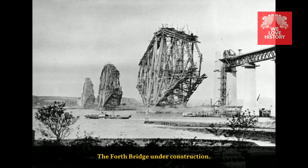Here's a photo of the Fourth Bridge, way back when it was still under construction.